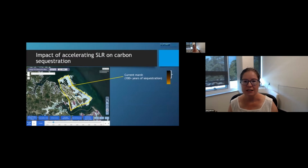Okay, so just to tell you a little bit about the impact that this has on our ecosystem functions. One of the things we value marshes for is carbon sequestration. In this map, the yellow box is the current marsh area. The blue areas are the low marsh intertidal, the light blue, and then the dotted yellow ones are the high marsh areas. This marsh area has been there for at least 100 years, probably more than that. So we have a lot of carbon sequestered in there.